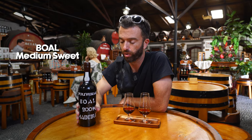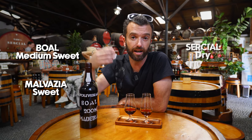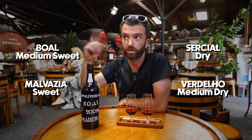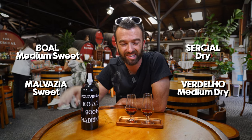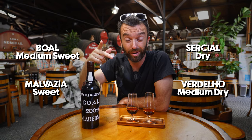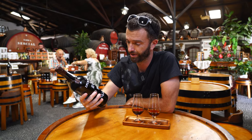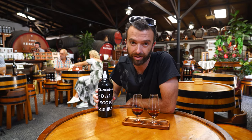variety, but then you also get the Malvasia, which is the sweet, and then the drier wines, which are the Cercial and the Verdelho, which I've forgotten exactly which one is which. I always forget which one is dry and which one is medium dry. So this is a very special bottle of wine. This is the real deal, right?